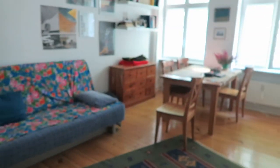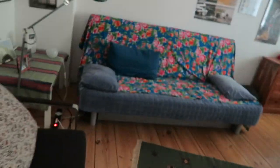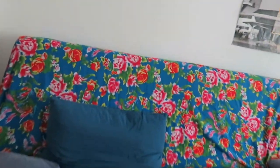And in the living room, so this is a lovely space, a bit dark. Again, it's got blinds. I think this is probably a fold-out bed because this is not really an apartment for one person. Normally you'd have a group of people here, I suppose.